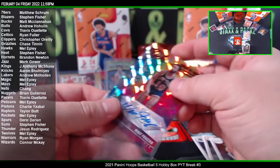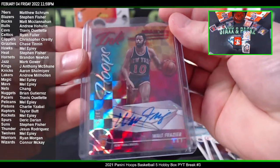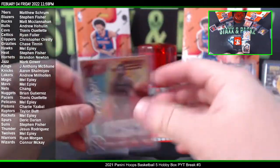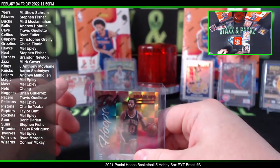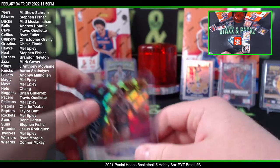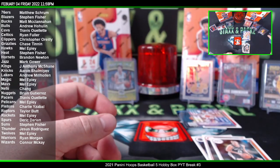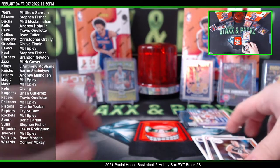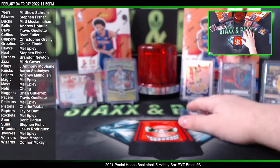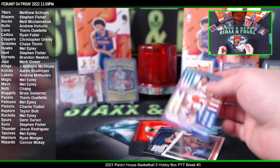Hoops Art. Was that the one where they had the on-card autos? Or was that a year before? No, that was 2 years ago. The one where Kobe and Zion had dual autos, same with Ja. Card was like impossible to pull though.